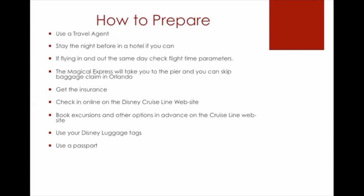I highly suggest it. Do this in advance. It can take some time to have a passport registered and processed. There are ways to expedite it, but if it is expedited, it can be very, very costly. So plan ahead, get your passports as soon as you can. If you don't mind paying the extra fee, yes, you can have it expedited, but I highly suggest just right now, stop what you're doing. Even if you don't have anything booked, just go and get a passport. Even if you don't know when you're going to go on your next vacation, get a passport.